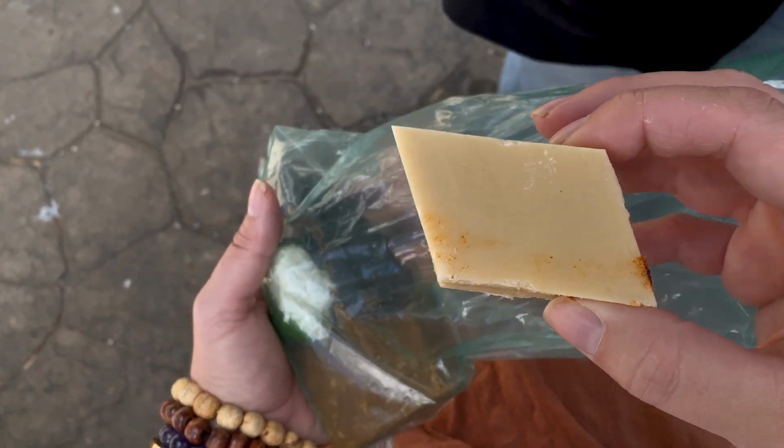This one is dulce de leche. I approve. We have those in Venezuela. It's basically like a hard dulce de leche. And dulce de leche is milk and sugar cooked until it's a little bit caramelized.